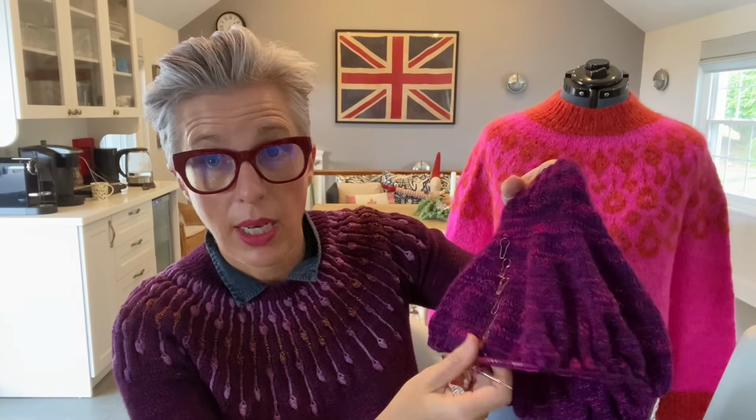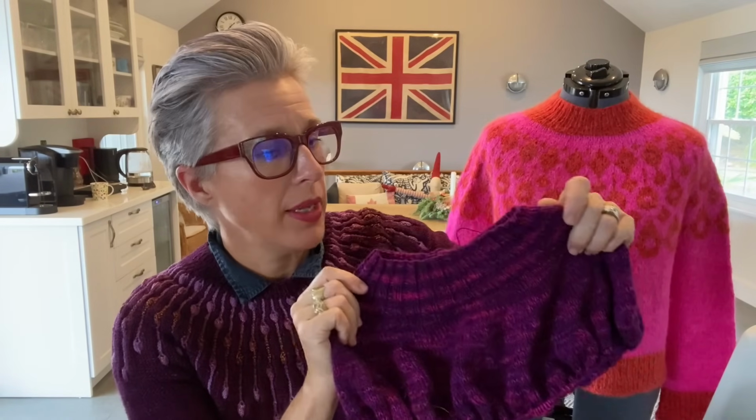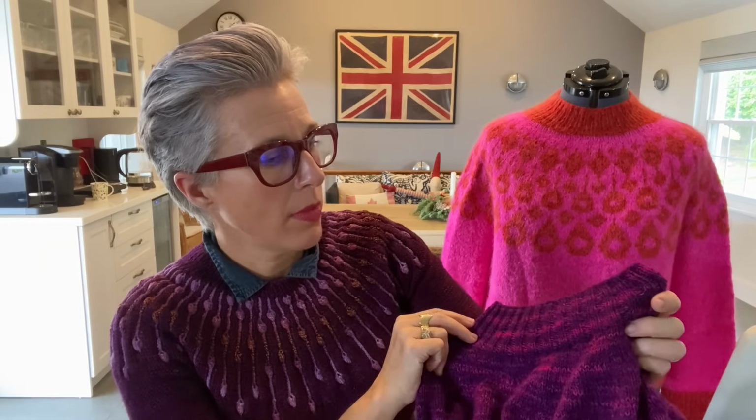So now I'm just knitting the length to the measurement for the yoke depth, and I think within half an inch I'll shortly be separating for sleeves. So that will develop, and I'll keep you posted on this one.